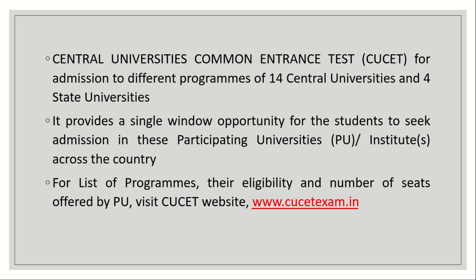So, as a central university aspirant, you must be eagerly waiting for the exam result to get admitted to your dream university. It actually provides a single window opportunity for the students to seek admission in these participating universities, institutes across the country. For the list of programs, their eligibility and number of seats offered by these participating universities, please visit the official CUCET website, www.cucetexam.in, to get information regarding the list of programs, courses offered and the number of seats available.